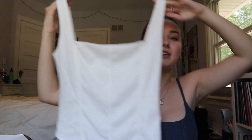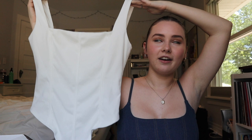Yeah, and I really like this paired with the skirt. I think it's really pretty, but just like a perfect basic. I don't have any bodysuits like this, but I really wanted to find one that would just fit me well and I could wear all the time. So I'm really excited to be wearing this one.